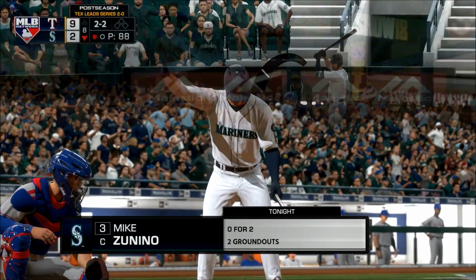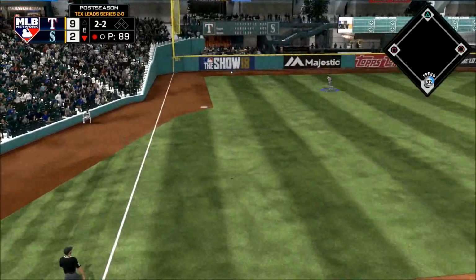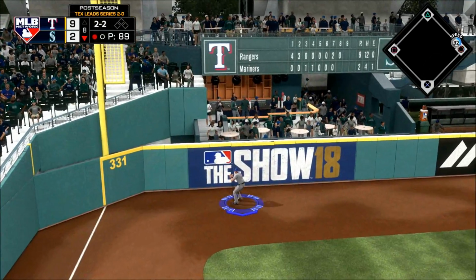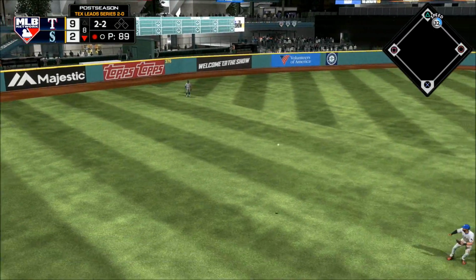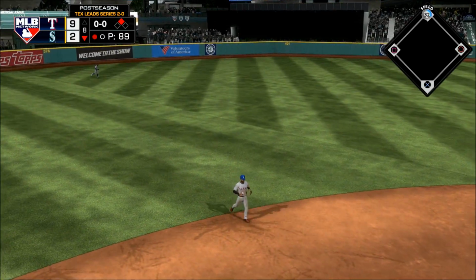Next for Seattle. 0-2, now to 2-2. A good job of plate discipline by this hitter, not chasing those pitches just off the plate. And that finds some outfield grass. It's a base hit. And he's in there easily at second with a one-out double.